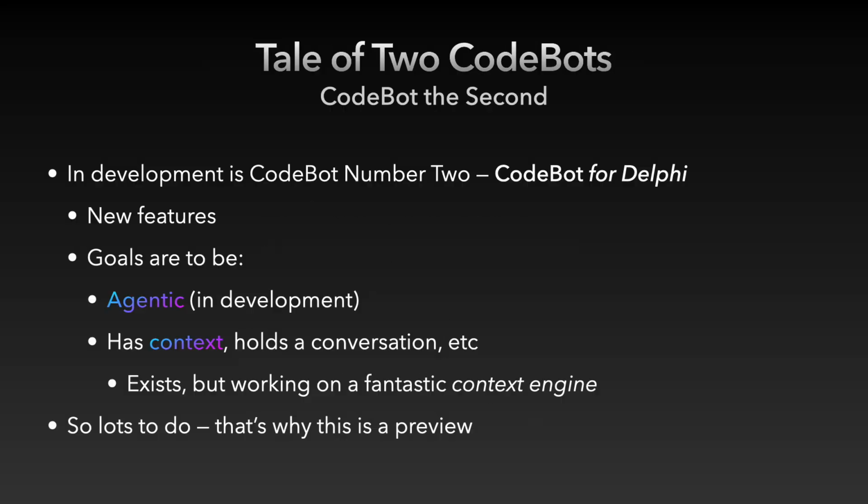In development, though, is CodeBot for Delphi, and it has big goals. Those are to have context, to be able to traverse code and understand it. We are working on a Delphi-specific context engine here that is intended to superpower an AI rather than have generic file reading. Plus, we want it to be agentic. It should analyze, plan, and act. In other words, bring to Delphi the true, modern, groundbreaking AI coding.